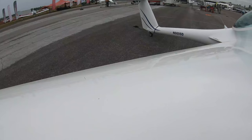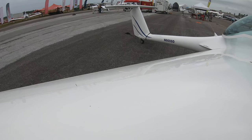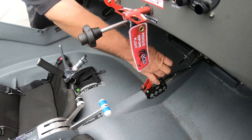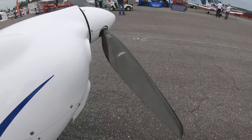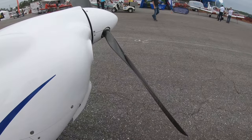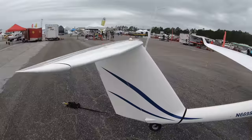We import them and sell them fully equipped. That's the only way I sell them. They're $138,000, which includes your flat panel, your ballistic parachute, radio stack, heat, tinted canopy, three sets of wingtips. You can change out the wingtips from a 13.5 meter configuration all the way out to a 15 meter configuration. And it takes about 60 seconds to change a wingtip.